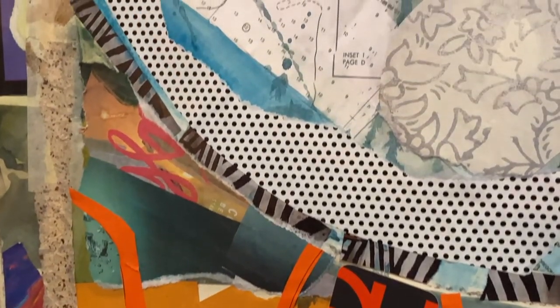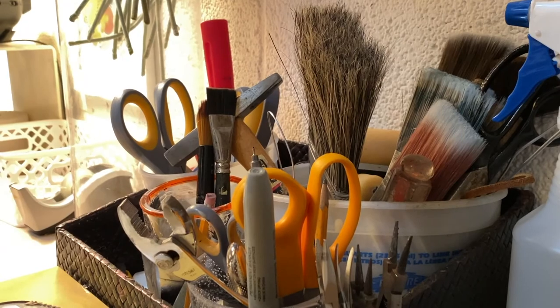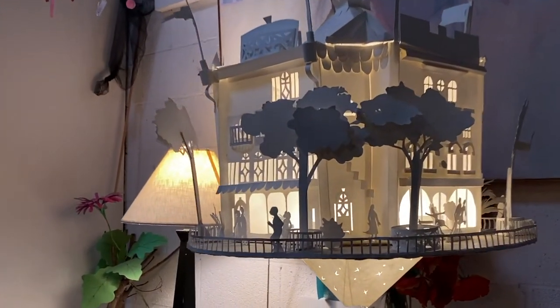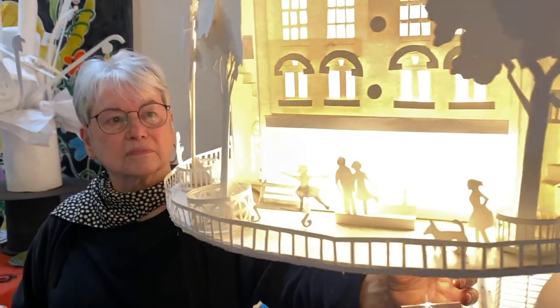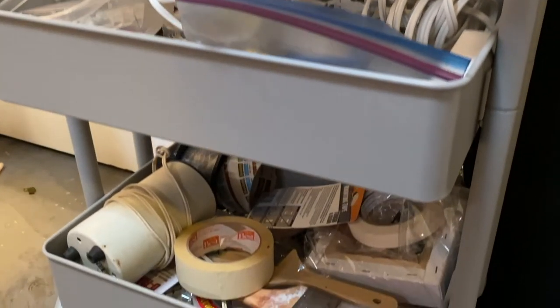I guess color is the theme. Color and shape, once again, an abstract. It's great fun to do, because you can make no mistakes. You either cover them up or take them off if you think it's a mistake, but you can always put something over it with a collage. That's the joy of collage. You just keep doing it till you like it.